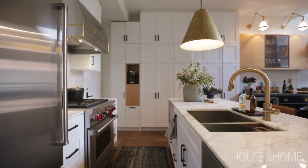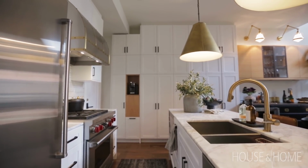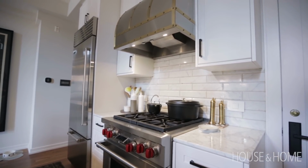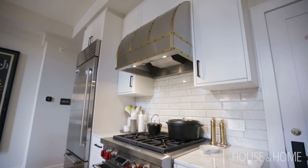We added a brass faucet. We changed all the hardware to black, and we upgraded the hood fan and also the backsplash. Antique brass, specifically antique brass, has a beautiful patina.